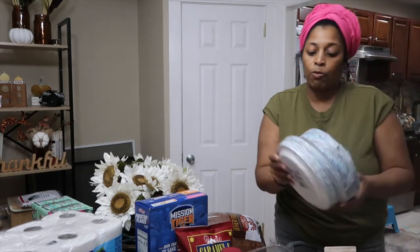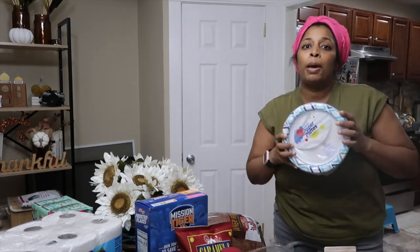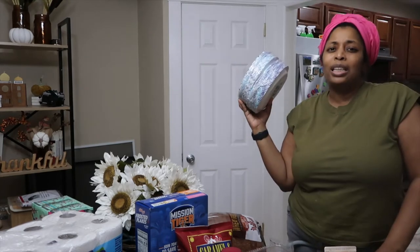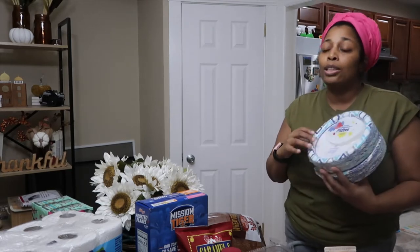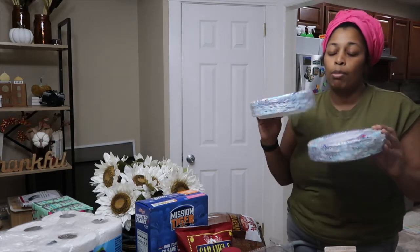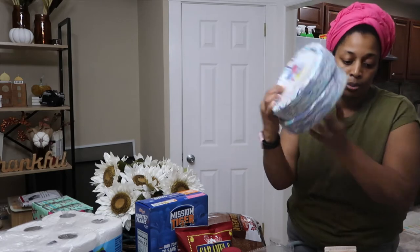So I did get some cake cups of the hot chocolate here for the kids to try. I got two things of paper plates, which is 45. Now, I only like these paper plates. I do not like the styrofoam plates because I feel like when you cook and it melts, that stuff is melting onto the food and you're eating it. So anyway, I don't have a dishwasher, so these paper plates come in handy for breakfast, lunch, and dinner with the kids. So I did buy two of them, so there you go.